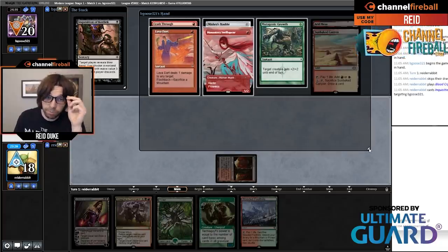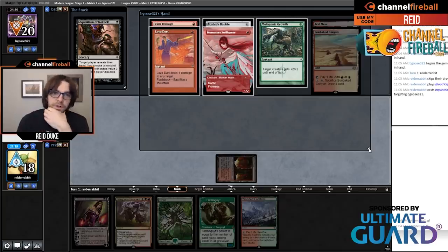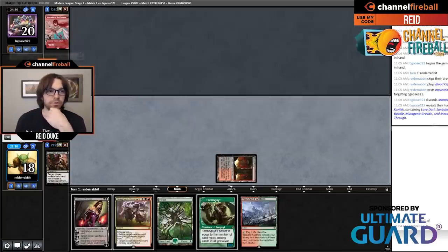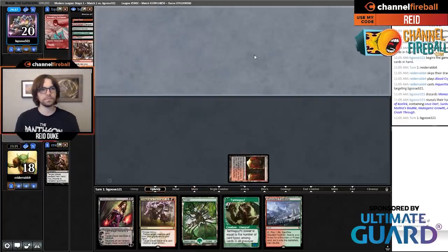Okay, Red-White Prowess. I wrote a lot about this deck last month. You can check that out. And it looks like I'll be taking away the Swift Spear. If they don't find another creature, it'll take them a while to set up their damage output.